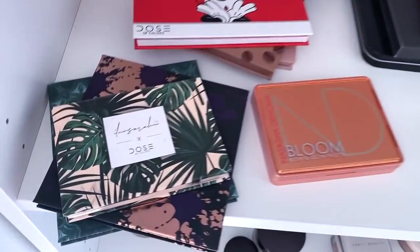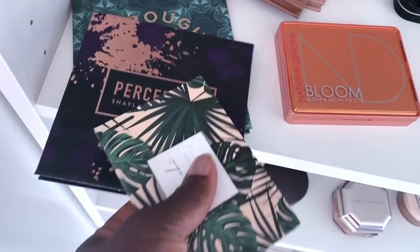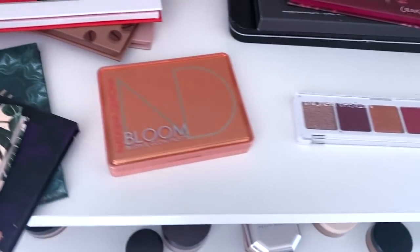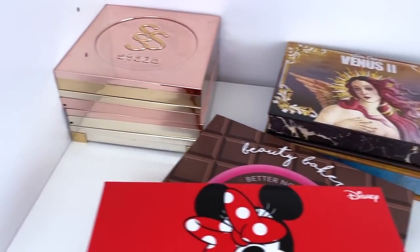Here is a collab, or a couple of collabs. This is Dose of Colors with I Love Sahari, and this is it right here. And then we have Makeup Shayla with ColourPop, and then we have I Love Sahari also with ColourPop. I have The Bloom from Natasha Denona. I have Dose of Colors Disney Collection. I have some Stila palettes there.